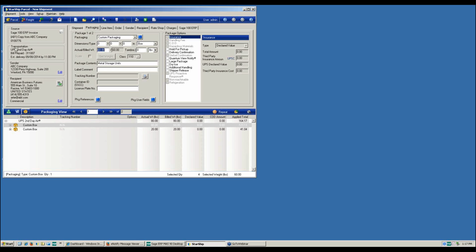So on the StarShip ship screen, we're going to bring it in. You'll notice down in the packaging view, I have my 2 boxes, and if I expand these, you'll see here are the details of these boxes. What was scanned in using Scanco is now being brought into StarShip to eliminate the needs for all the manual entry that's happening and help make that process more efficient. Also, weights from inventory are being brought in. However, StarShip can read the weight directly from an electronic scale if you don't have your weights in inventory.